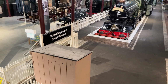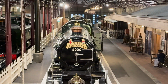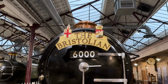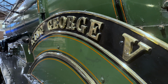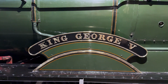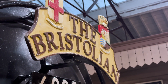But the real stars of the show can be found near this wonderful platform display, where you'll see some true icons of steam power. King George V, complete with its bell from its tour of the United States, looks glorious in every aspect. There's a real aura and splendour to number 6000, named after the reigning monarch of the time in 1927 when it was built. After a ban in the late 60s, it was one of the first steam locomotives to run again on British rail tracks.